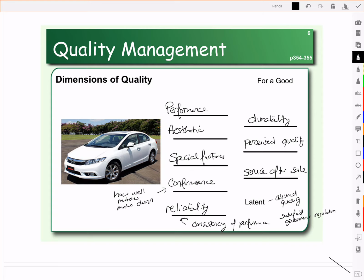So this is for a product, a good. We look at performance, we look at aesthetics, we look at those secondary features. We look at conformance, how well does it match what it was designed to do. We look at reliability, we look at durability. We looked at perceived quality, so this is the reputation of the company. We look at service after the sale, and we make some assumptions about quality simply because the good is being sold.